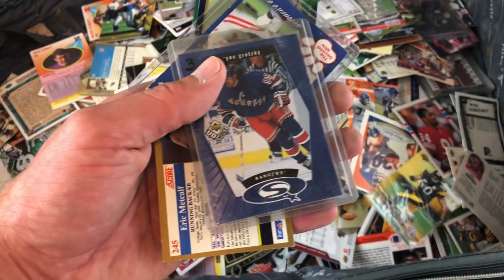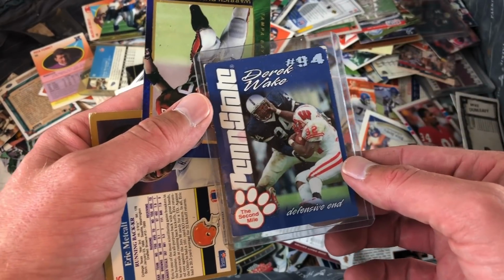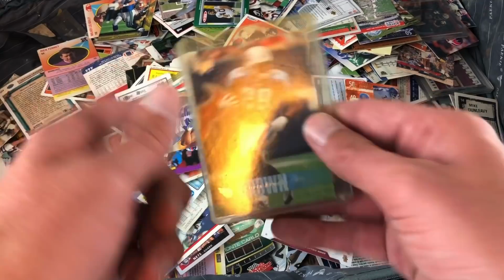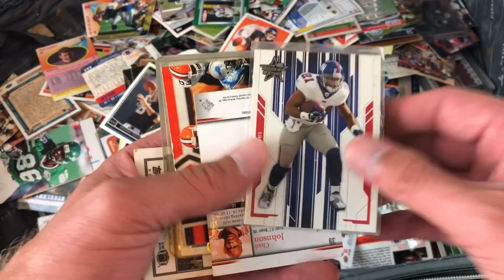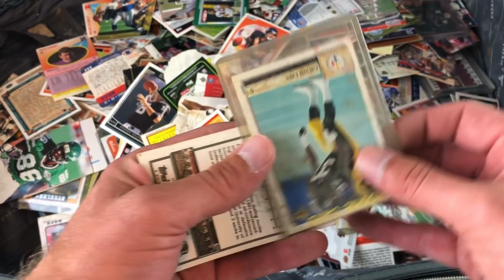David Boston. There's a Gretzky Star Quest. Another cool one there. Penn State, Derek Wake. Eric Metcalf. Chris Brown. We're almost done with these. So get ready to give yourself a pat on the back if you are still sitting here.